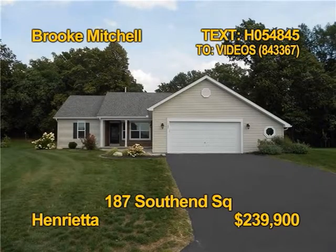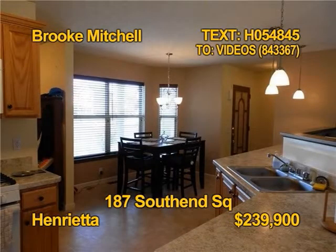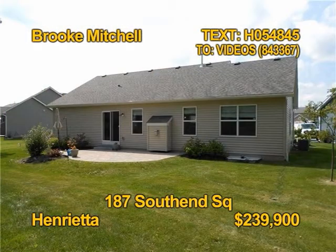This Henrietta Ranch has a lot of room for entertaining. 3 bedrooms, 2 baths, almost 1,600 square feet on a quarter acre lot. All appliances stay, even the washer dryer. The huge lower level is waiting for your future plans. Contact Brooke Mitchell for all the details.